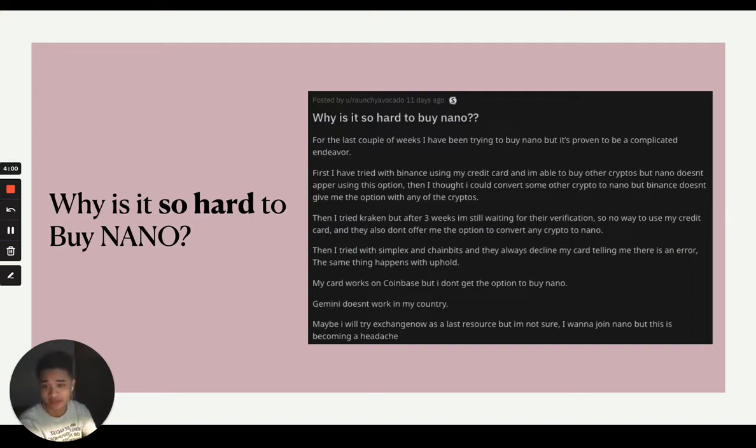Why is it so hard to buy Nano, right? And this is just easily explained by this post. They talk about how Kraken is taking so long with their KYC, and so on. They have no way to use a credit card. They tried Simplex and there are errors everywhere. And then this guy's card works on Coinbase, but he doesn't get the option to buy Nano. So that's one lost adopter right there.